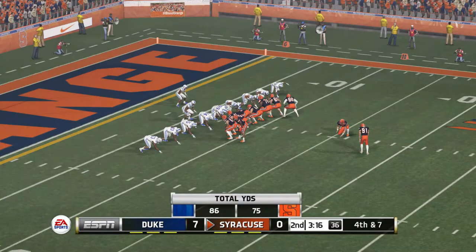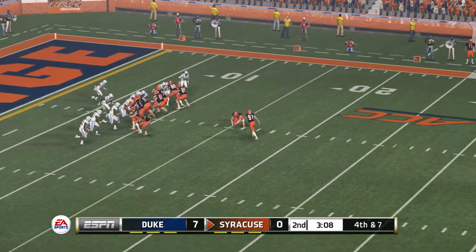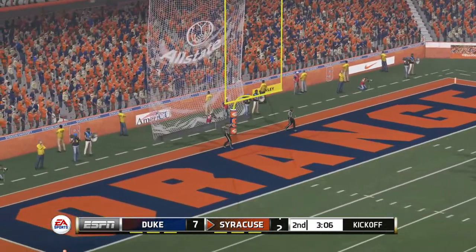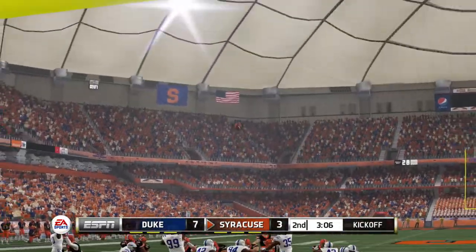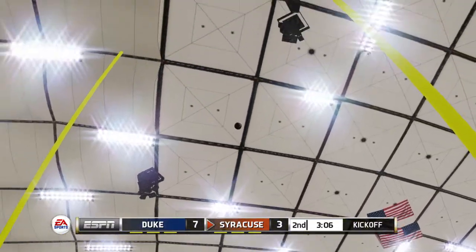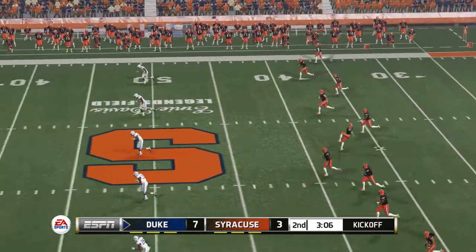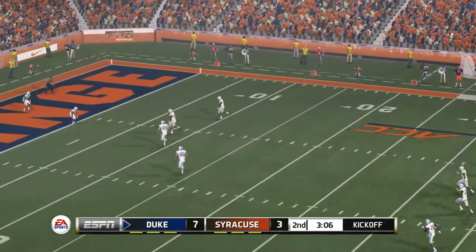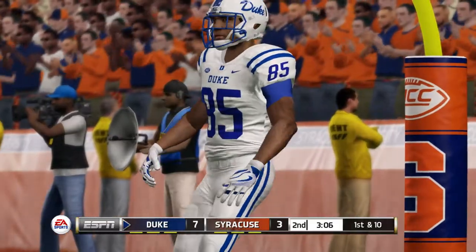Fourth down. They're going to go for the easy three here. He gets it up, and he's got it. And you got to think they're pretty happy with holding him to a field goal right there. Looks like they're ready for the kick. He sends this one deep. Goes into the end zone, down for a touchback.